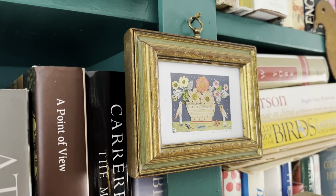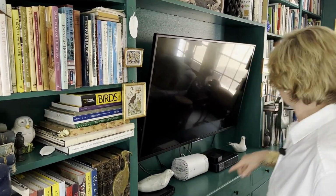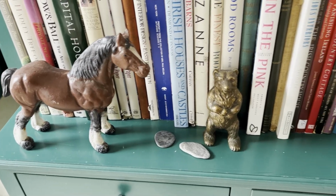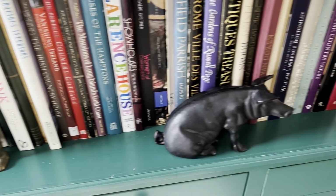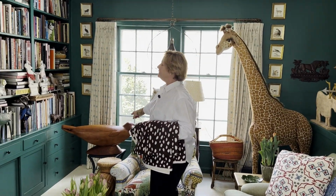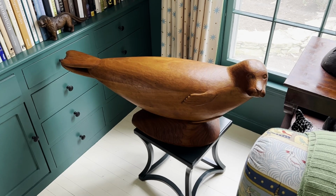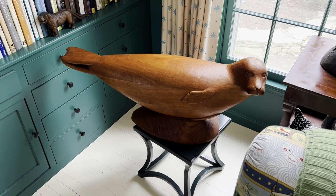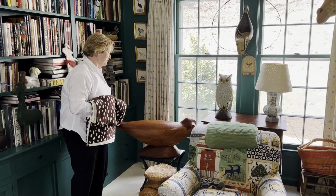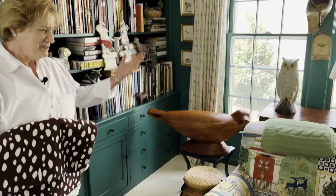I just shove it in a shelf, and I have a thing for owls, so I've got 2 there and 1 there, and those 2 there, or 1 up there anyway. But anything to do with animals I always love. I love this seal. He belonged to a client, and she gave him to me a few years ago when she sold her house, made by John, I'm blanking on his name, but I just think he's so sweet. But I just mix everything up.